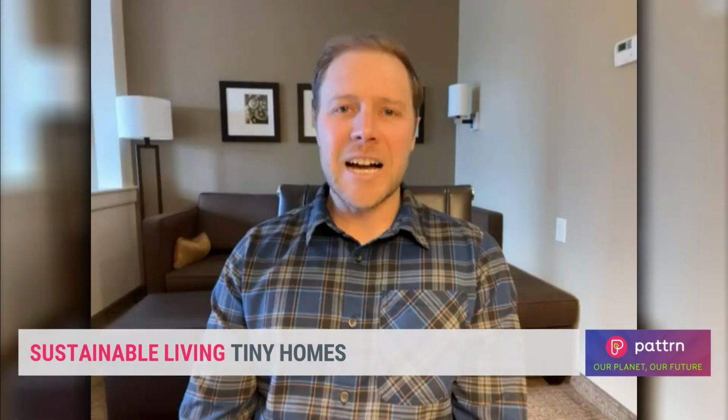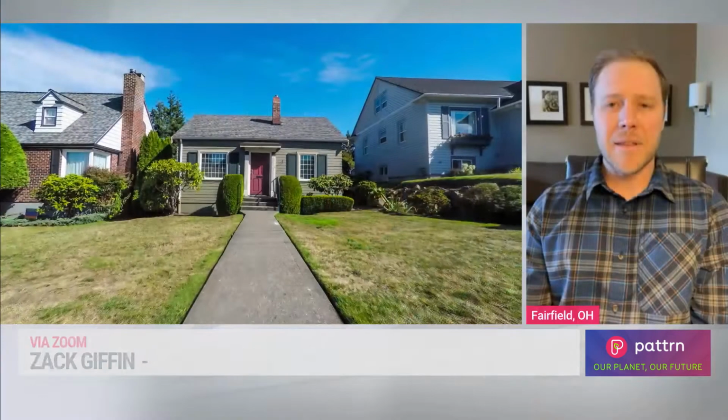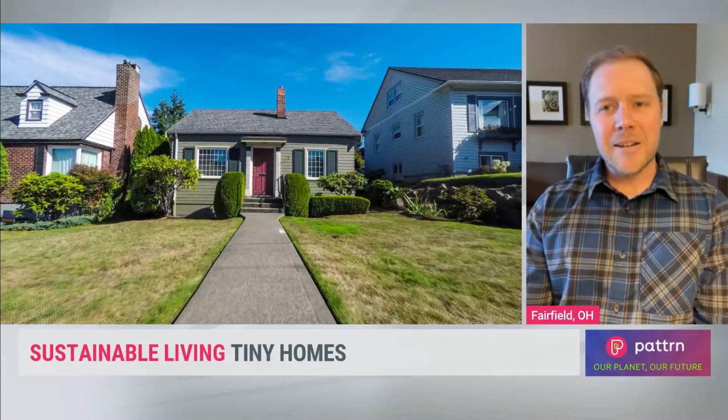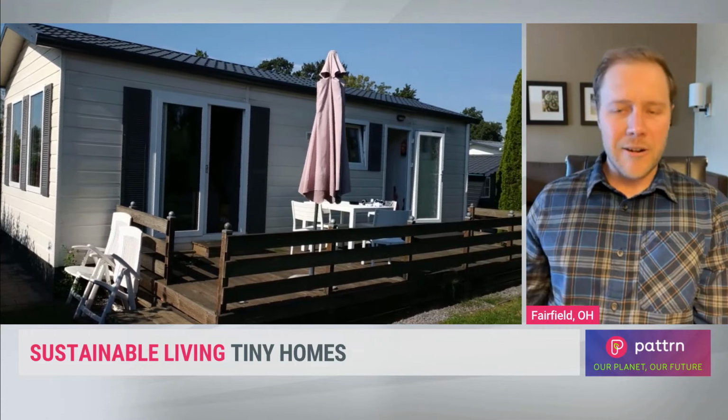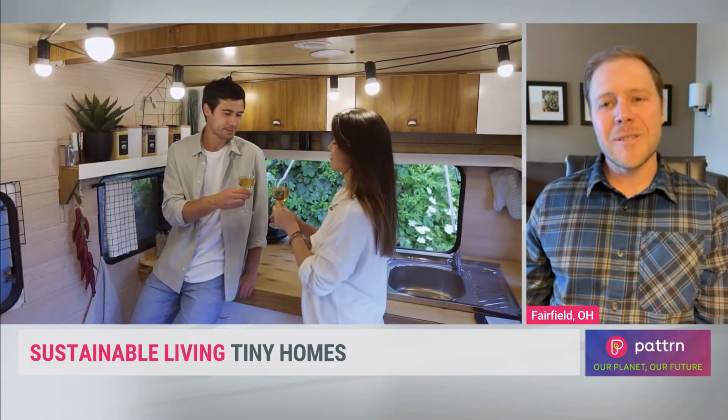Yeah, you know, it's the type of thing that's resonating all over the world, actually, but it's certainly resonating in this country. And it's not necessarily because of what you think. It's because, for one, tiny homes are inherently energy efficient, but they're also less expensive.